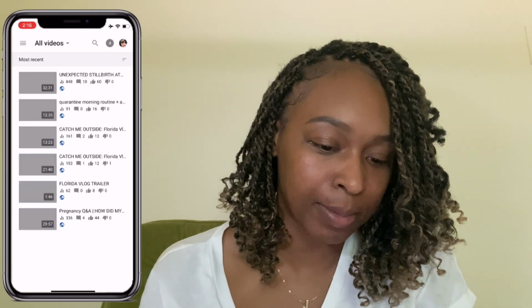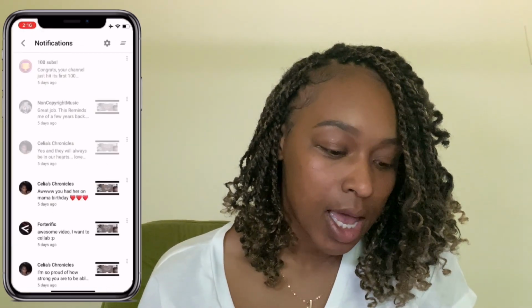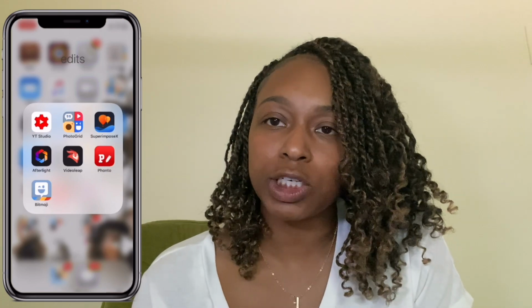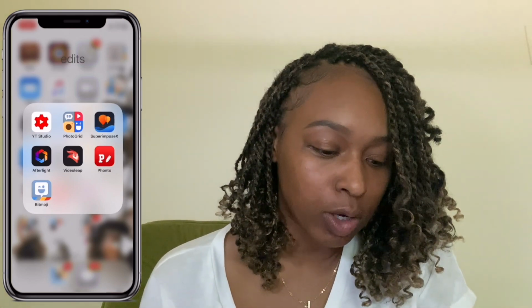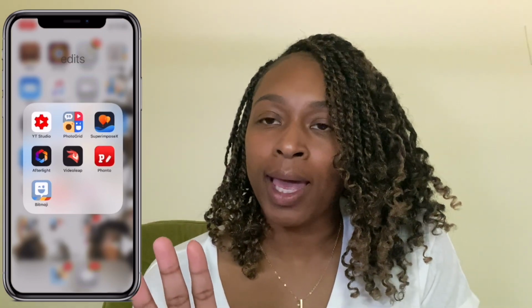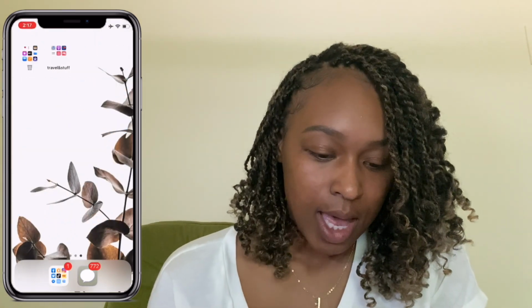So this is just the app that keeps everything at my reach pretty much. And then next, Photo Grid. Everyone knows how Photo Grid works. You can click multiple pictures, make a collage, and post it wherever you need to. Superimpose, Afterlight, Video Leap, and Fonto is stuff I use for YouTube. You can make your thumbnails or intros.